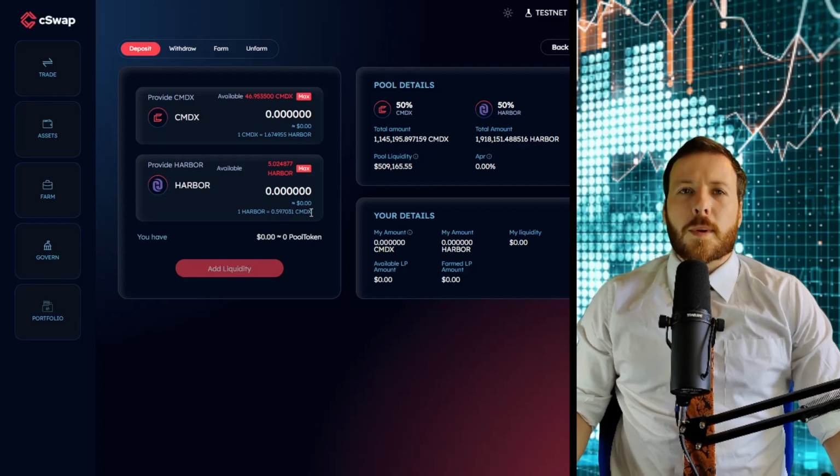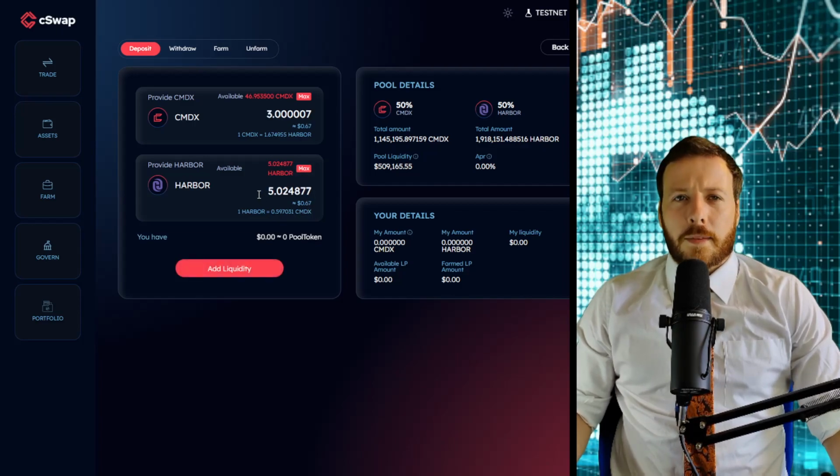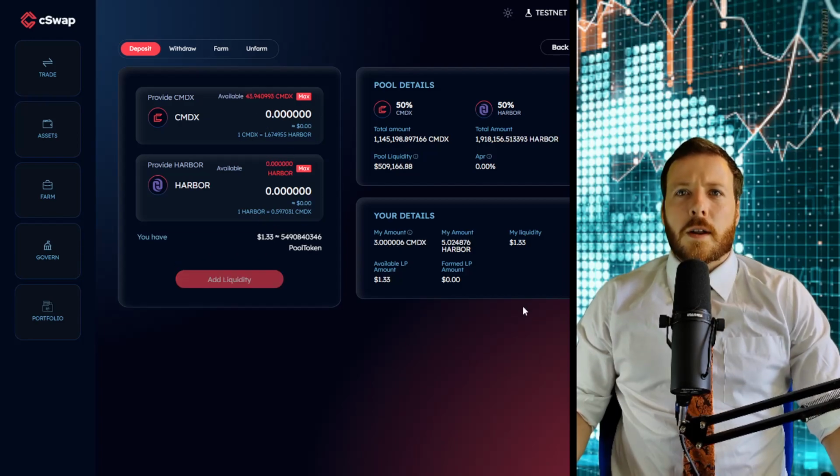So I only have a little bit of Harbor, so I'm going to click max on Harbor, and that will give me the instant current ratio to CMDX. So 5 Harbor is worth 3 CMDX. I'm going to click add liquidity, and there we go. I have $1.33 of liquidity in this pool.